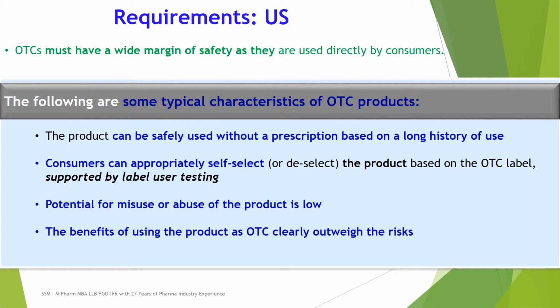Consumers can appropriately self-select the product based on the OTC label, which is supported by label user testing. The potential for misuse or abuse of the product should be low. The benefit of using the product as OTC should clearly outweigh the risk. If these characteristics are there, then it may qualify for OTC registration.